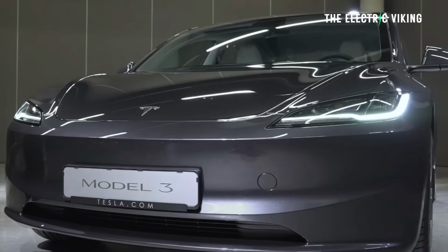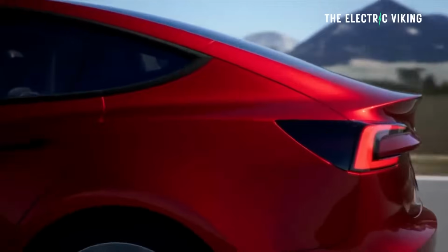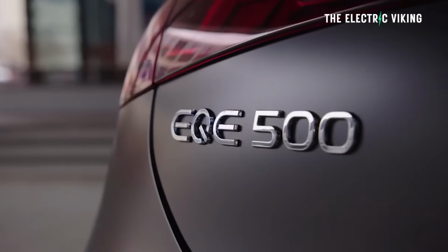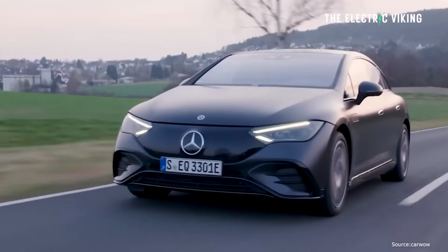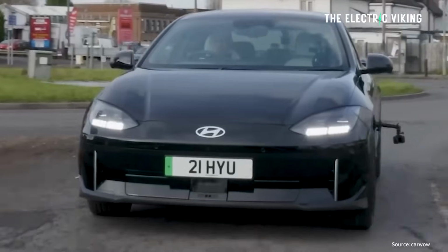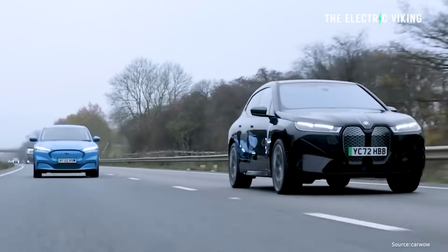So what are the differences? Well, the Project Highland, or Model 3 Plus, does bring some pretty significant differences. And so far, journalists have said that the Highland, or the Model 3 Plus, is better than the Mercedes EQE, which literally costs double the price. In fact, in Australia, it's more than double the price. It's better than the BMW i4. It's better than, surprisingly, the Hyundai, or the Hyundai, as you guys say in America, Ioniq 6. Now, they're saying it's definitely the best car, and it's cheaper than all those vehicles I just mentioned.